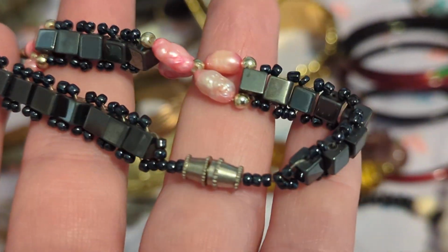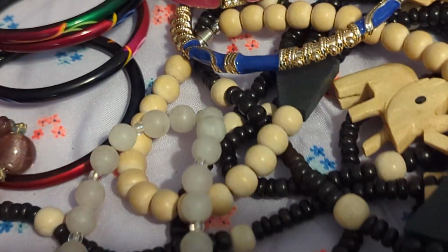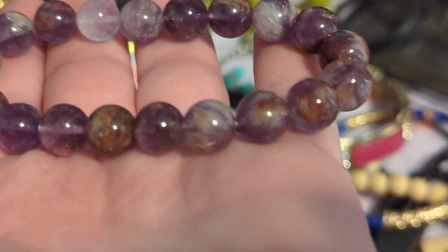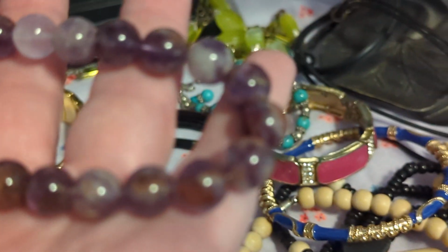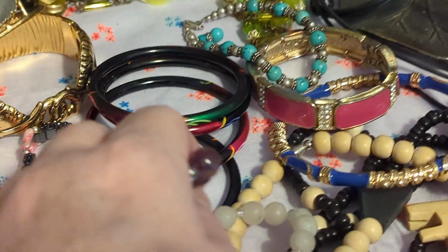This is hematite and pearl. Looks like dyed pearl, maybe. This is really cool, too. Don't know what stone this is yet. Well, is it amethyst? It looks like it might be. I'm definitely going to look into that a little bit more, too.